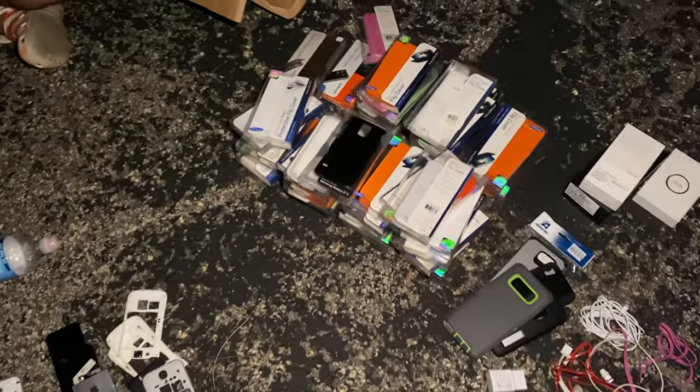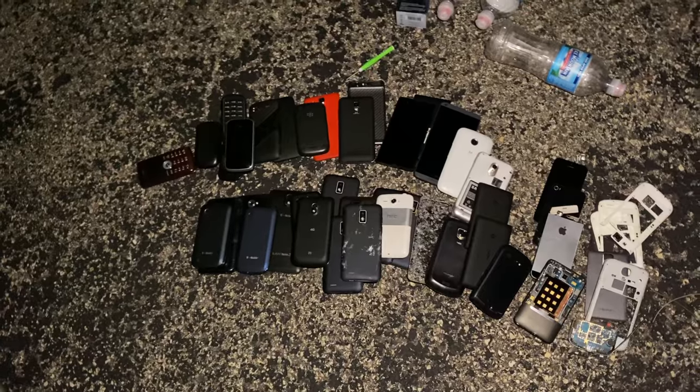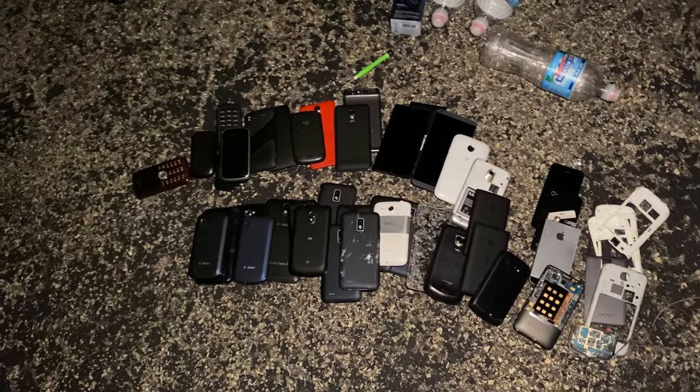Obviously this stuff isn't going to be worth a crazy amount, but this is still really cool to find, dude. If all these phones were brand new, they'd be like $200 to $300. And these cases are probably a couple thousand dollars, literally, without a doubt. That's insane, dude. I'm shocked. I can't believe we just found all this in the dumpster, bro.